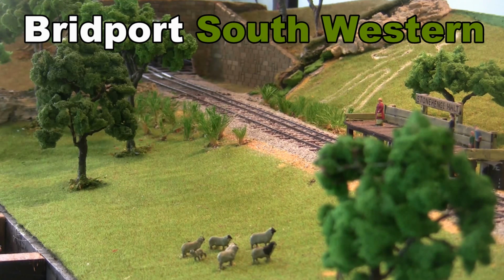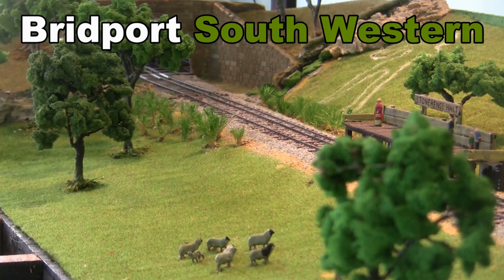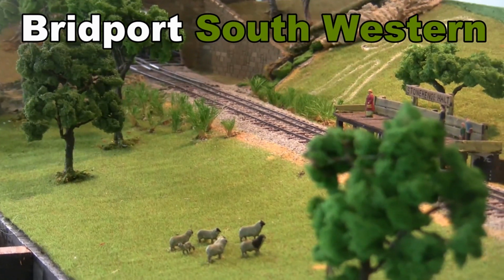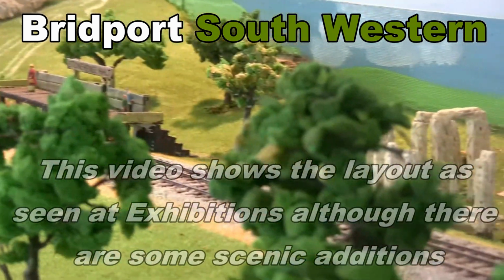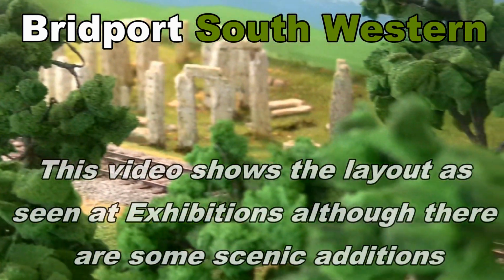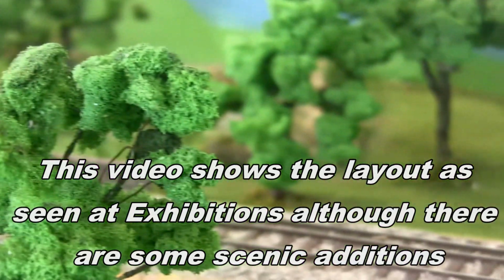This layout represents part of a branch line of the London and South Western Railway on the south coast of England, set in the year 1890. The layout is modelled in EM gauge, and we're about to take you through a typical day's operation.